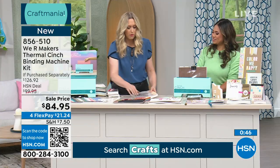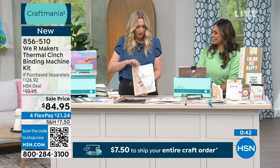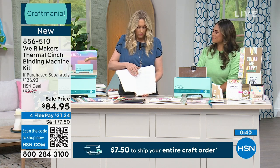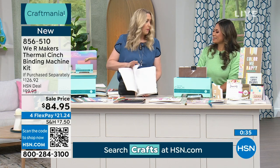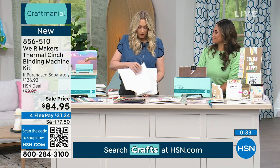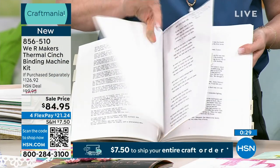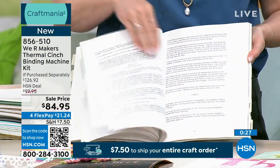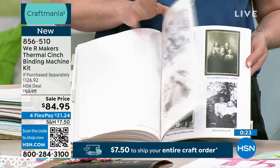And let me show you, we've got one completed here. And there it is. How amazing this is. So this is copies of letters and photos from a friend of mine. She found these in her grandmother's house. And so here we're talking about preserving memories. Look, we've got these all preserved. She actually made copies of these for all of her siblings, so that they could have all the memories from grandma and all the things that they found in her house when they were cleaning it out.